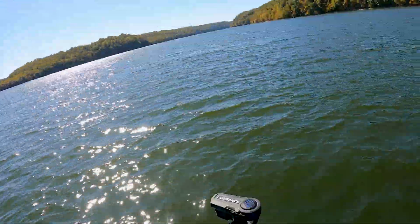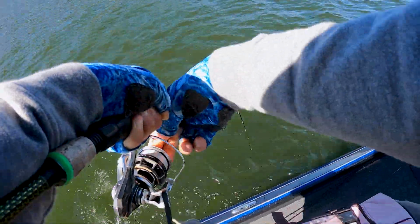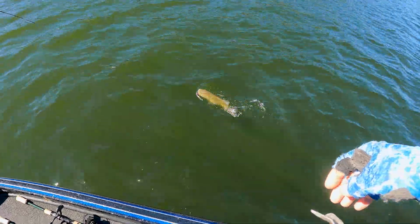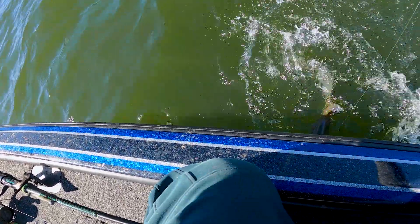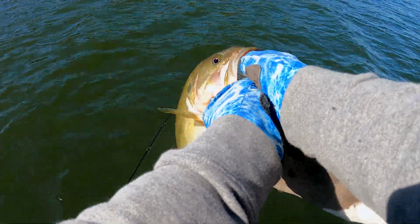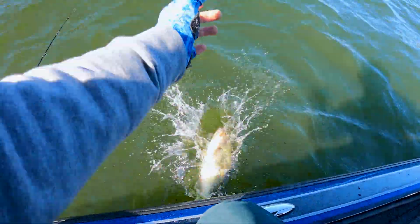That's a big one. Look out, buck. That's a giant. Is it a largemouth or a spot? That's a big old largemouth. Come here. 8-pound test, buddy. 8-pound test. There's like another 4 of them down there too. I can get this one back. There's a bunch of people around. It's a 3-pounder, dude. Nice job.